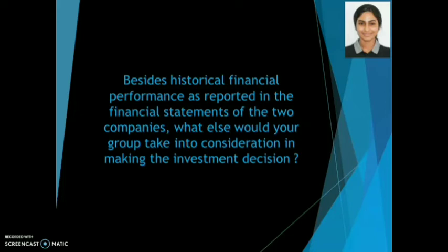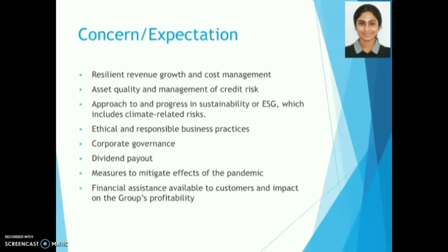As a future investor, my group has a few concerns or expectations, namely resilient revenue growth and cost management, asset quality and management of credit risk, approach to and progress in sustainability or ESG, which includes climate-related risks, ethical and responsible business practices, corporate governance, dividend payout, measures to mitigate effects of the pandemic, and financial assistance available to customers and impact on the group's profitability.